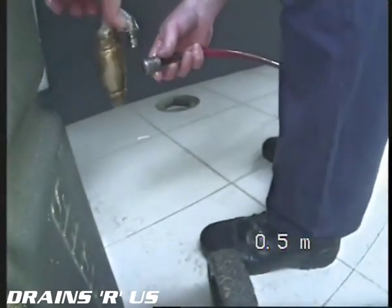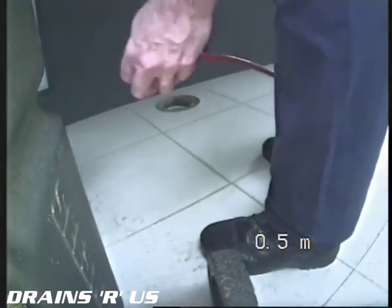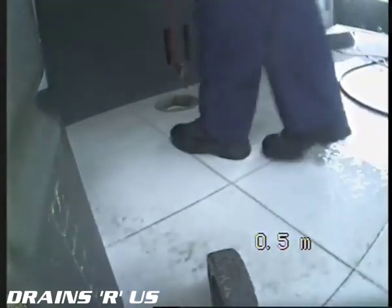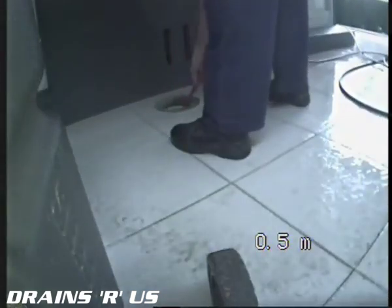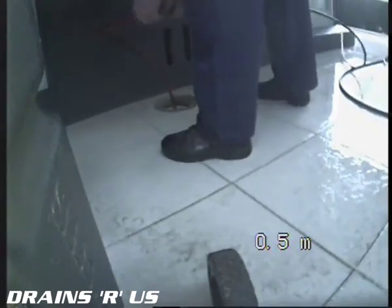Back on with the root cutter. And then go straight down. Okay, so what we do here is we get all the way down to 18 metres and then we do the root cutting on the way back.